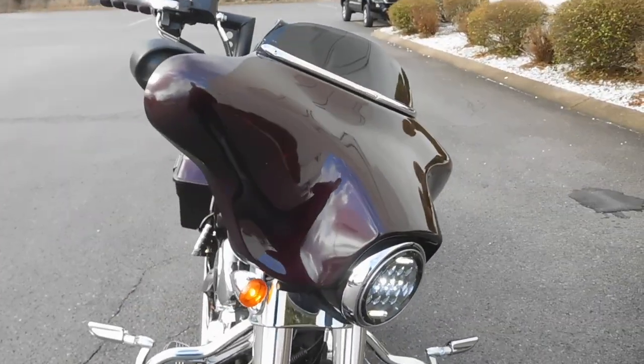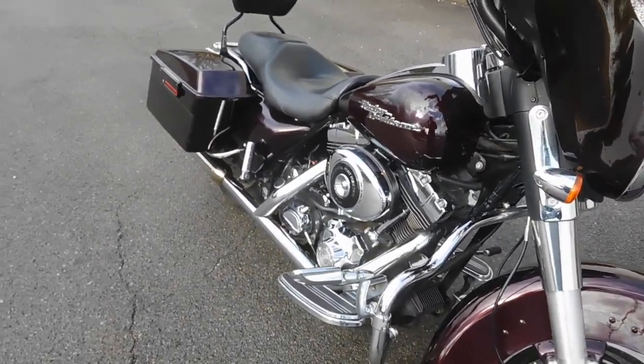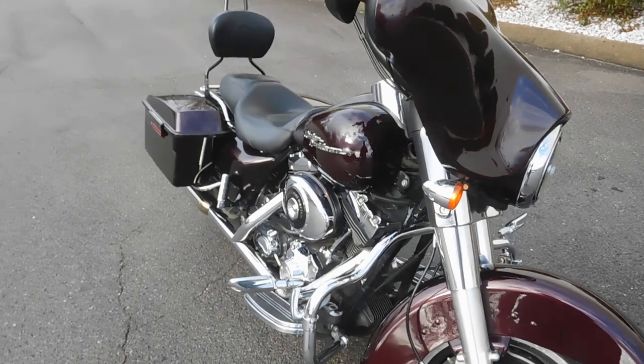Just a reminder, I can ship a motorcycle anywhere in the continental United States. Simply inquire online, I'll get back to you. Not a bad looking machine. This one just needs a brand new home.